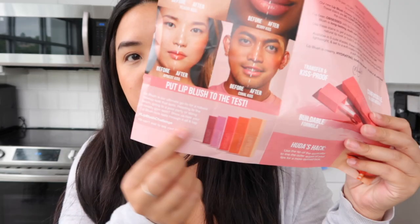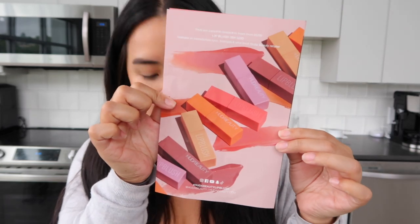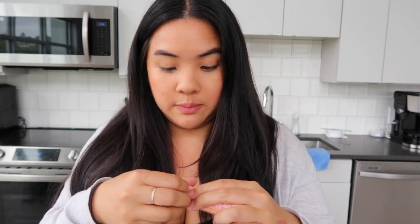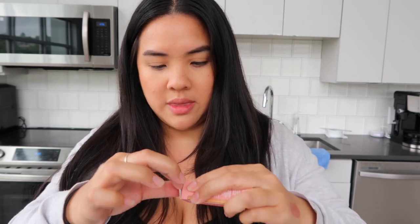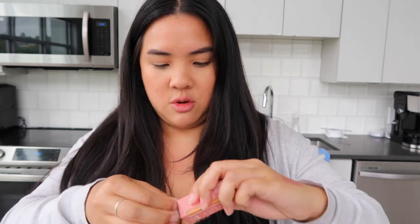These are the colors right here. That's the shade range that they have. Oh wait, here's a better picture. The Rosy Kiss, which is actually not purpley at all. Oh, that's pretty. And then I have Peachy Kiss, which is the peachy one. So let's open this up. Ugh! I hate when I can't open this packaging.